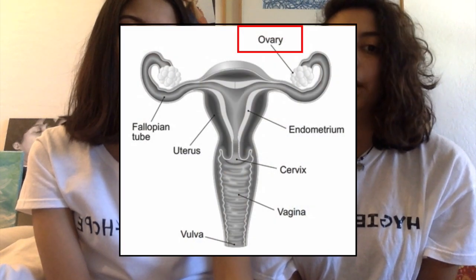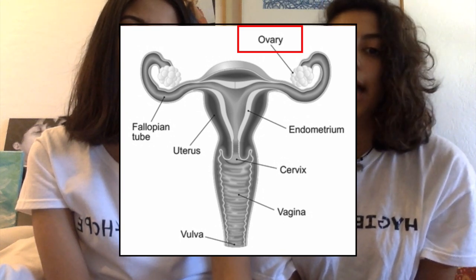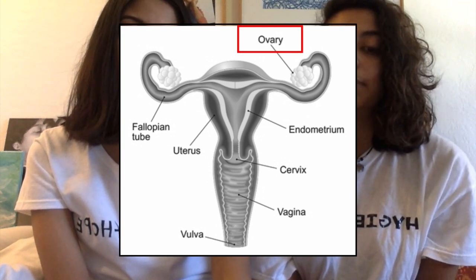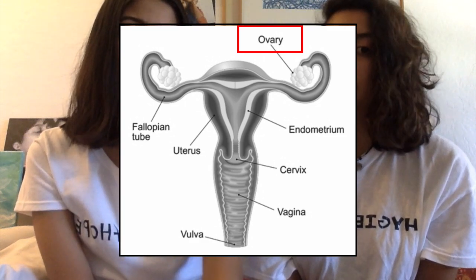The ovaries are paired organs located on either side of the uterus. The ovaries are responsible for housing and releasing eggs necessary for reproduction. At birth, a female has approximately 1 to 2 million eggs, but only 300 of those eggs ever mature and are released. When talking about female anatomy, it can get a lot more complex. For the purpose of this video, that's all.